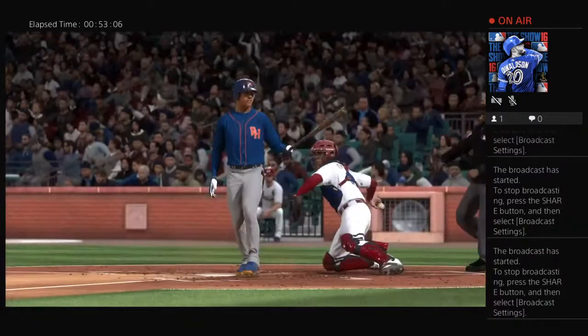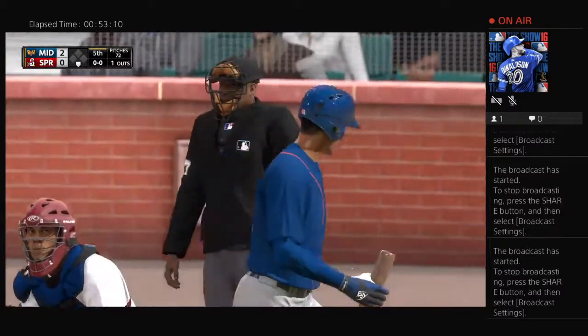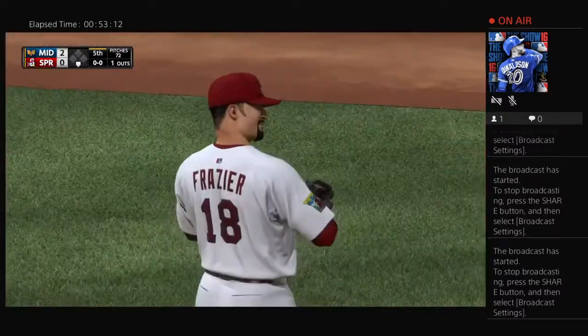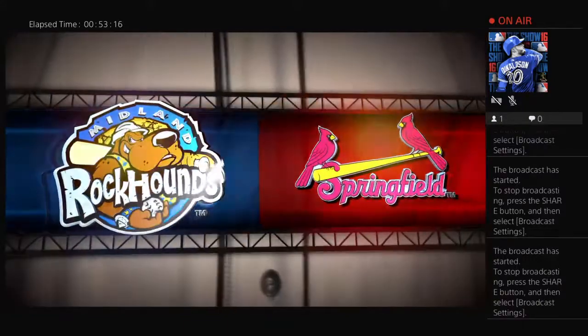Swing and a miss as he ran the fastball right by him for the first out. Well, this pitching staff has done a pretty good job right there. That's the 4th time he struck out, and we're only in the 2nd game of this series.